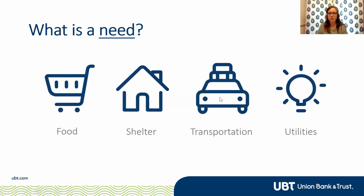So the first and foremost is what is a need? Okay, this is a universal conversation here. What is a need? Food, shelter, transportation, and utilities. When we think about survival, these are the things that we absolutely need for survival. We're not talking about debt. We're not talking about credit. We're not talking about anything like that.